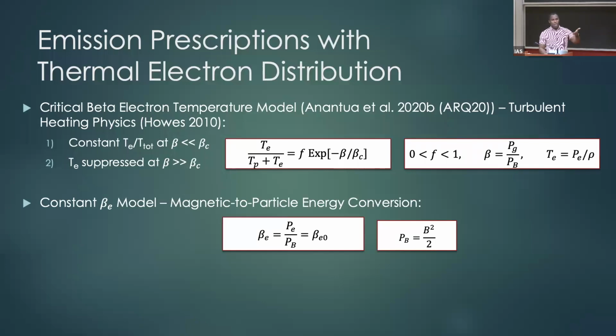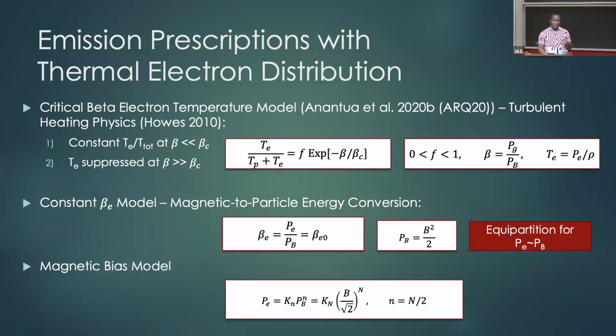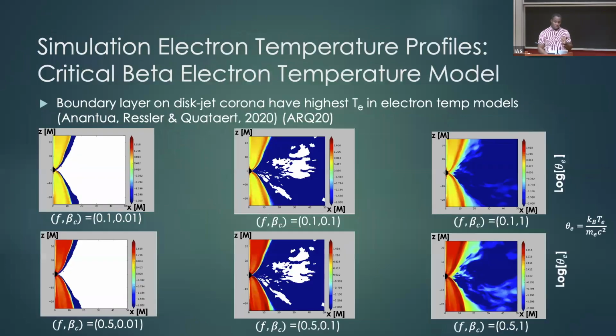We also recycle our old emission prescriptions from before: the constant beta_e prescription, which is equal partition or sub-equal partition, and the magnetic bias model. And we can now look at the behavior of the electron temperature profiles on vertical slices in these two classes of models. So the critical beta model parameter scan, with that exponentially decaying electron temperature governed by the beta_crit exponential parameter, covers a parameter space where F goes from 0.1 on the top to 0.5 on the bottom, and beta_crit goes from 0.01 on the left to 0.1 in the middle and 1 on the right.